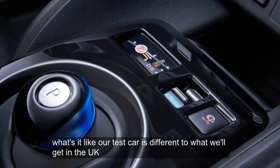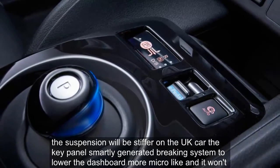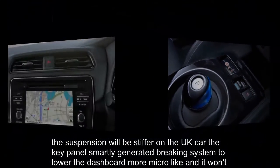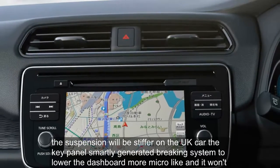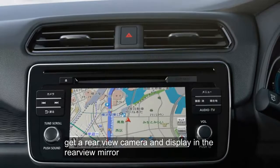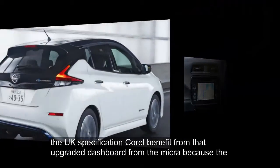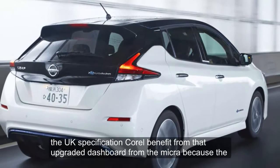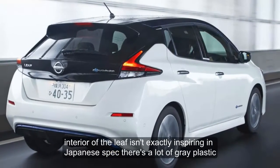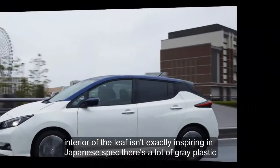What's it like? Our test car is different to what we'll get in the UK. The suspension will be stiffer on the UK car, the e-pedal smart regenerative braking system gentler, the dashboard more Micra-like, and it won't get a rear-view camera and display in the rear-view mirror. The UK specification car will benefit from that upgraded dashboard from the Micra, because the interior of the Leaf isn't exactly inspiring in Japanese spec. There's a lot of grey plastic.